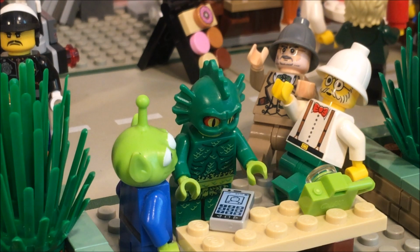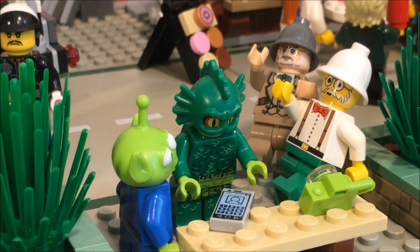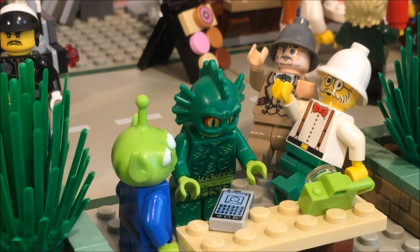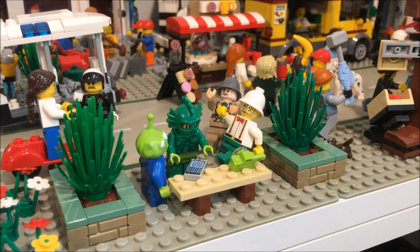In the middle of town, Dr. Kilroy and Professor Jones seem to be pretty baffled about a couple of creatures that are looking at a cell phone lying on a bench. If I was to guess, it seems that these two creatures have never ever seen such a device before, and the doctors Jones and Kilroy look pretty surprised to see the creatures.